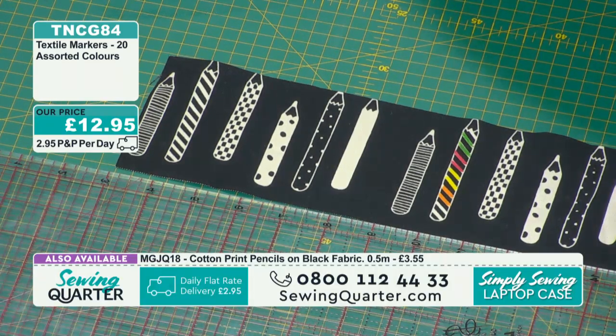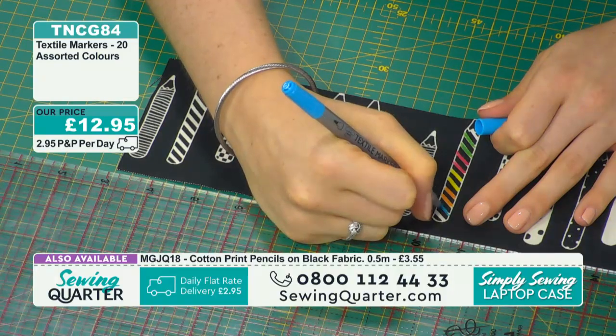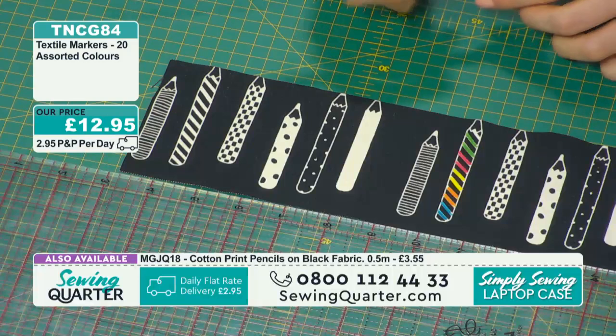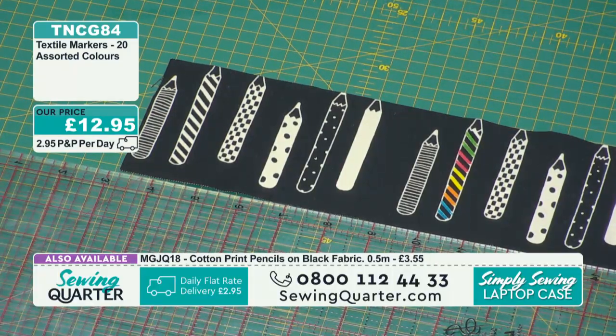A lot of fabric pens you see tend to have really basic colours, but they've got some different, interesting shades there. We've got 20 different ones in there. And this stays in as well when you wash it. So once you put that colour on there, it isn't going anywhere. But children would have loads of fun doing that. It's a summer holiday project.